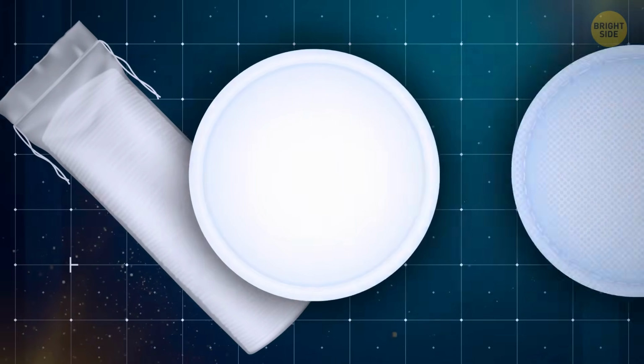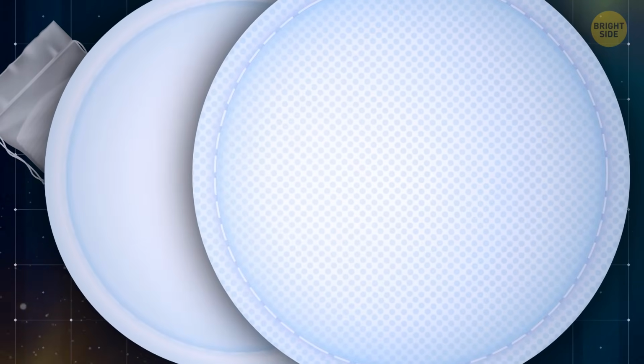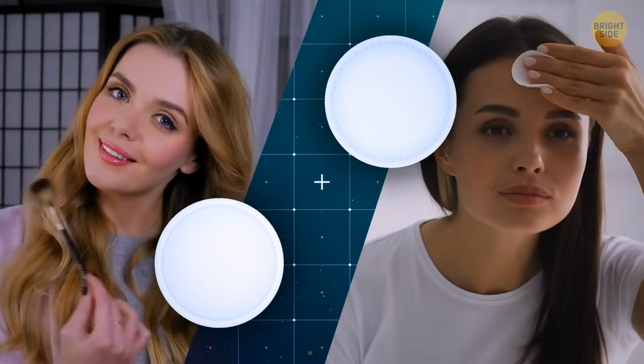Cotton pads have two sides, and if you take the time to look at them carefully, they're actually different in texture. Just in case you've ever wondered why, the textured side is for applying makeup, and the even side is for removing it.